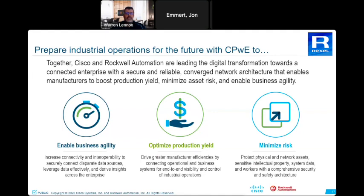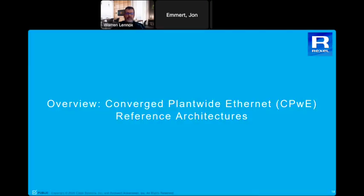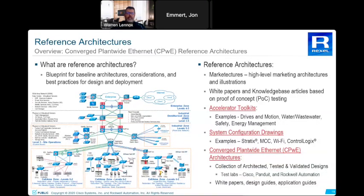From my experience, the CPWE is the glue that's been bonding these teams together and provides invaluable information on how to address the network needs across the infrastructure. I'm going to dive a bit more technical now. That was the high level area. We'll go a bit more technical into the reference architecture.